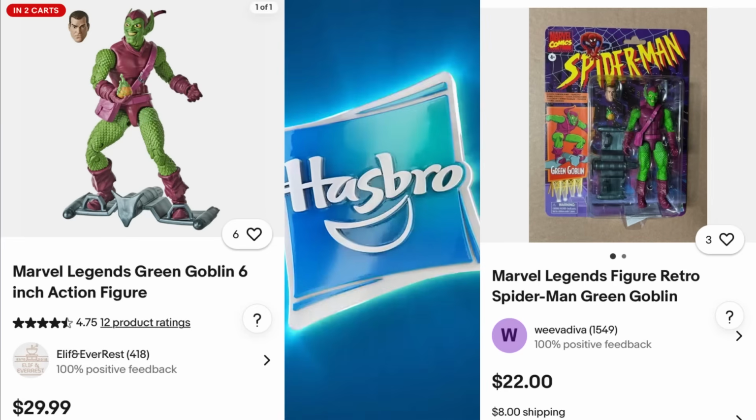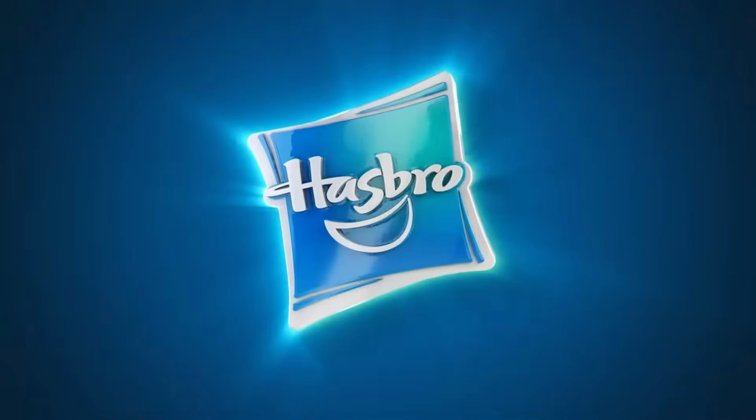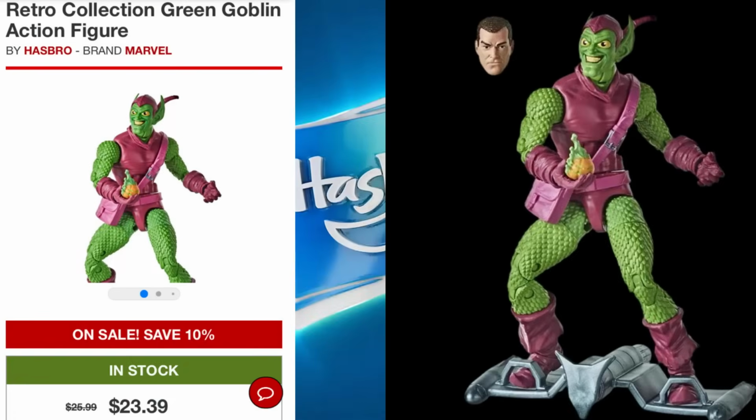It's the same exact figure that got released all those years ago. It's the exact same one. There are no upgrades. There's no new tech, no new pinless technology or anything like that, which is why I say pick it up now, sooner rather than later, because I think eventually we will be getting an updated classic retro Goblin.